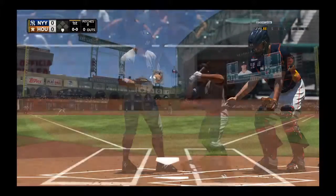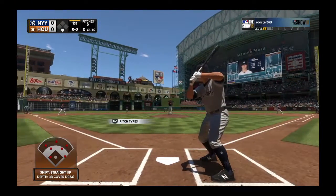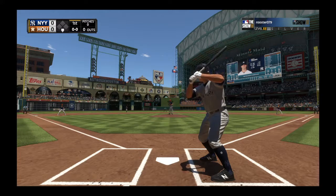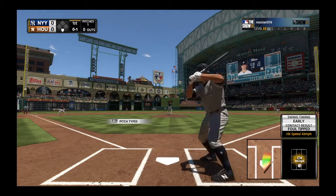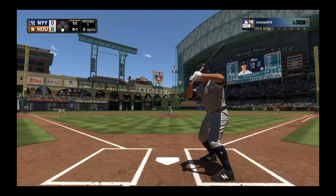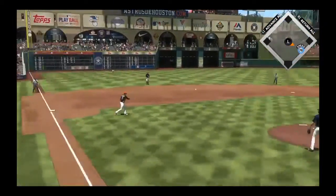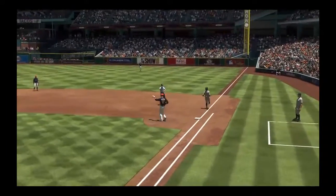Standing in, Brett Gardner. And we are ready for some daytime baseball. The left fielder, number 11, Brett. Here comes the first pitch. Ball chopped foul right at home plate, and it's 0-1. To third. Bregman gloves it. Throw on to first in time, 1 away.